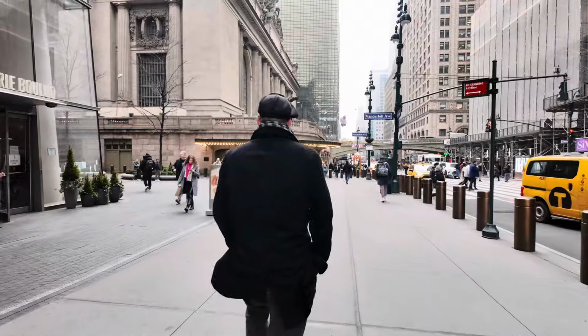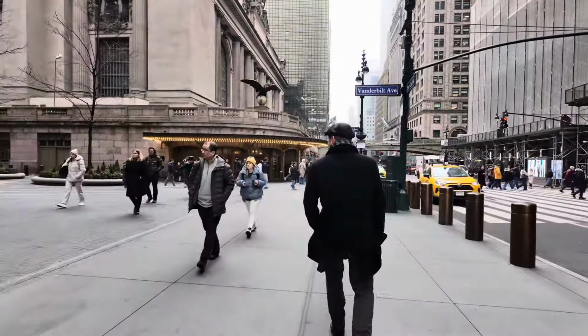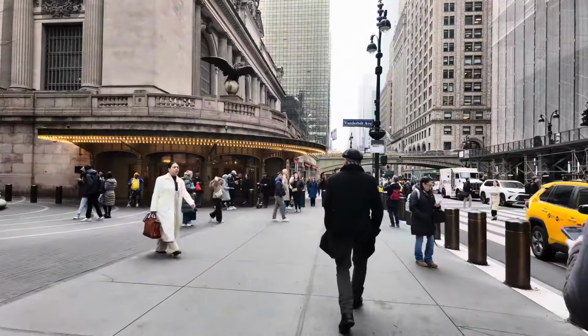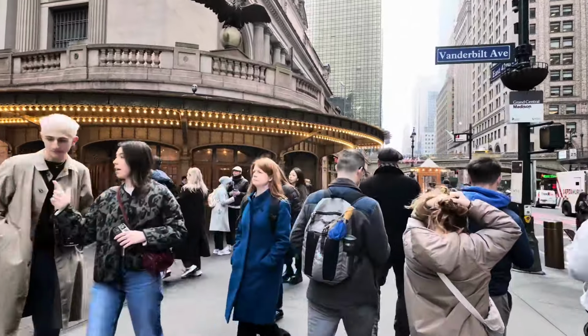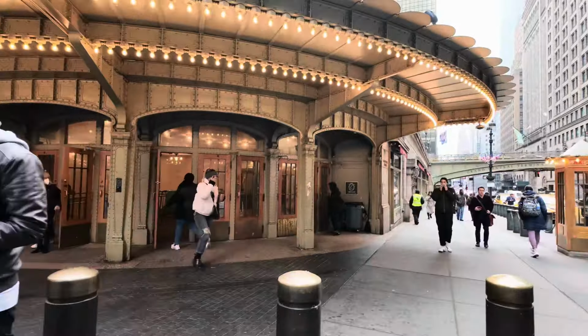So we're walking down to Grand Central now. It's about a 30-35 minute walk, so we'll see you there. Here we are, Grand Central. Get ready for the beauty inside. We haven't got much time, we've got about 10 minutes to get our tickets and find out where we get on it.